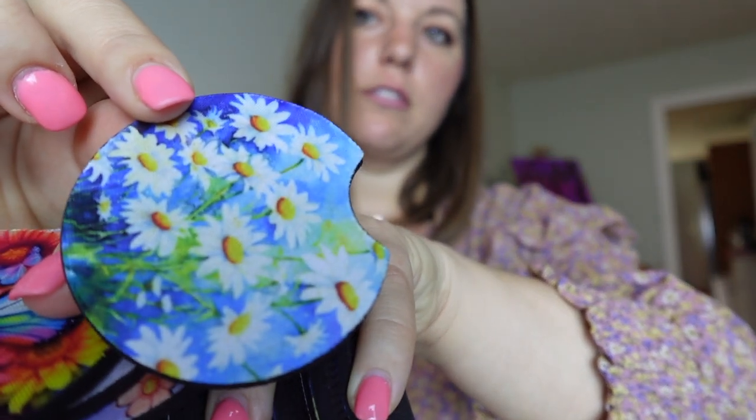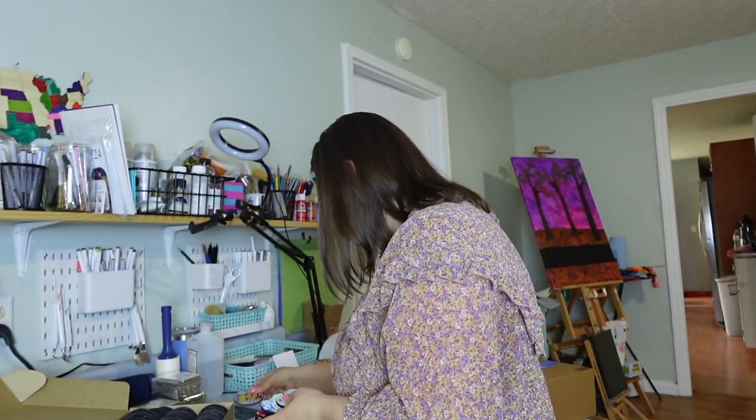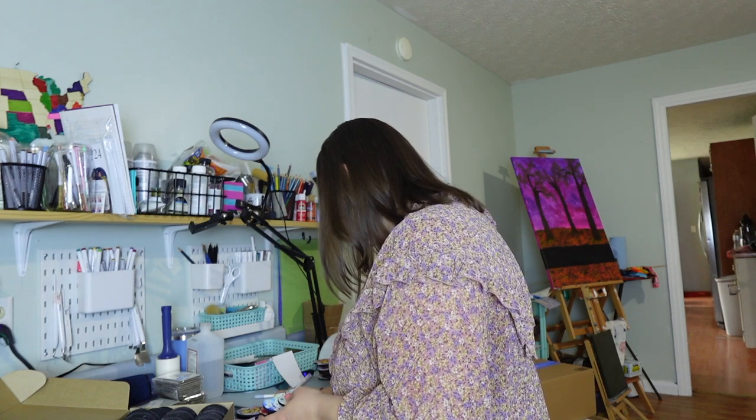I've got a few different butterfly ones. And then some daisies. And I just realized that they should be like that. I just showed you that one. Some colored daisies. Let's see. This one. This gorgeous one. And I think this is the only one you haven't seen. So let's see. 1, 2, 3, 4, 5, 6.